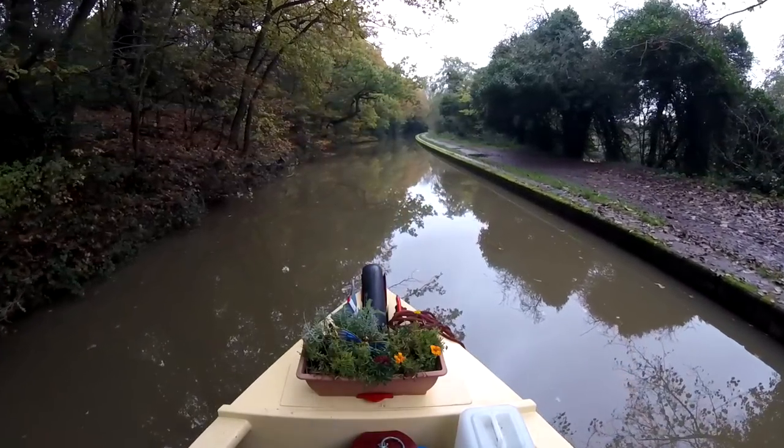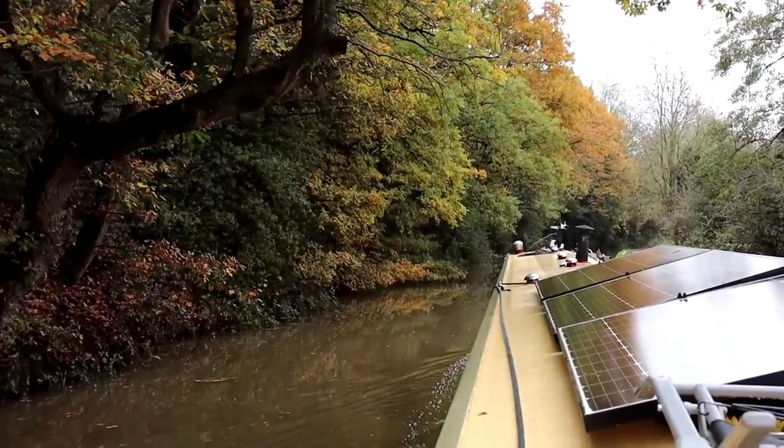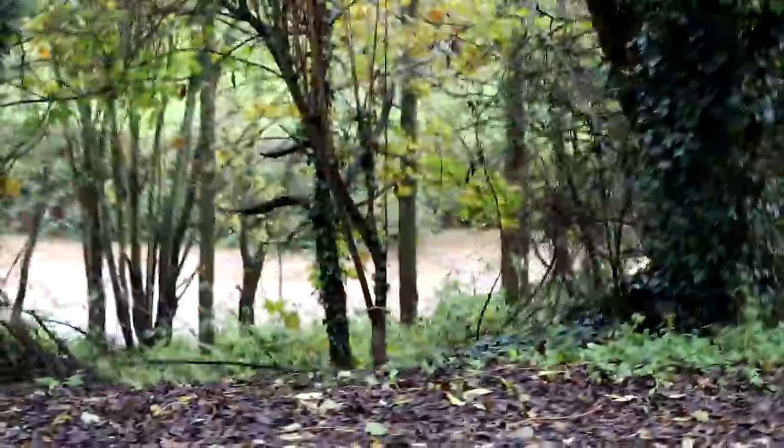This is quite a nice autumnal tree section through here, as the canal hugs the side of the hill. And the River Anker is running very fast below.